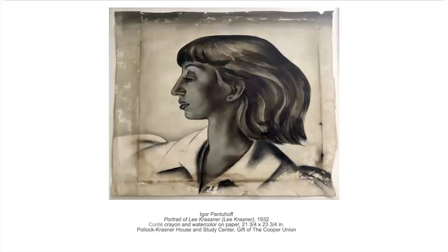This is also permanently on display in Lee Krasner's bedroom. Igor Pontonov was her boyfriend before Pollock.